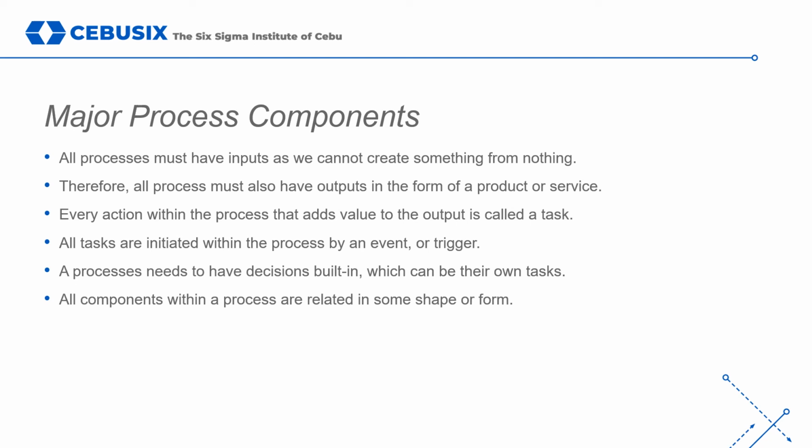Tasks or activities are the heart of a process. Just as the heart pumps blood through your body, the tasks within a process pump the inputs through, turning them into the outputs. Tasks are the physical, automated, or computerized actions within a process.